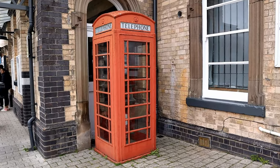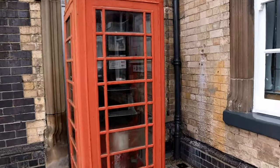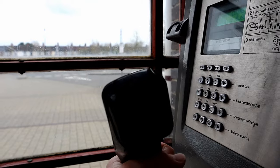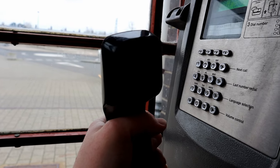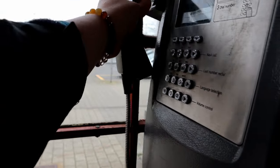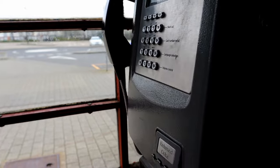Oh, look what I've spotted, a phone box. But does it work? I'm not hearing dial tone, so I'm gonna go no. Although it does say insert coins, but there's no dial tone. Also, it stinks in here.